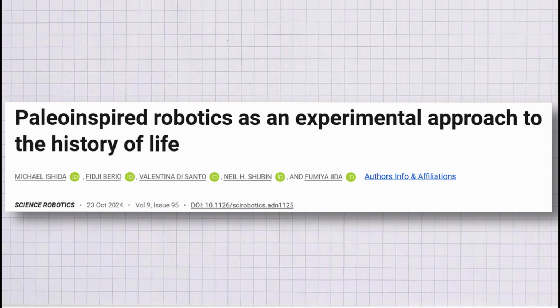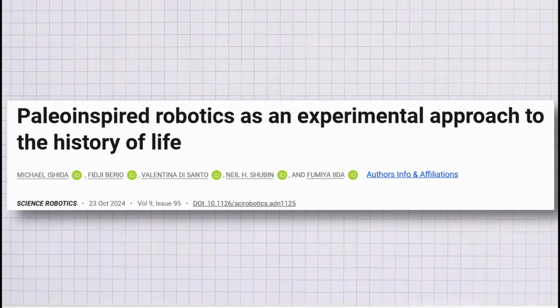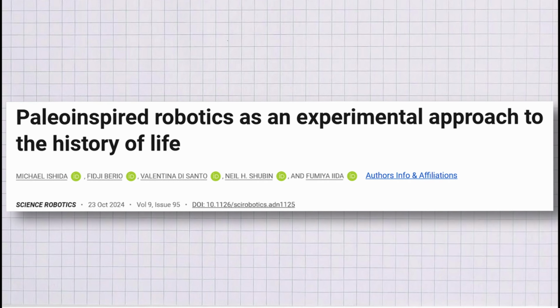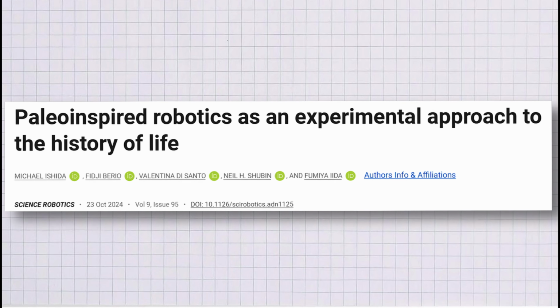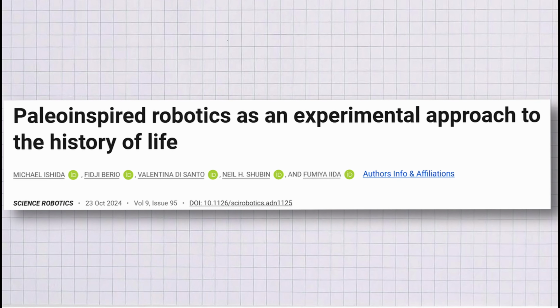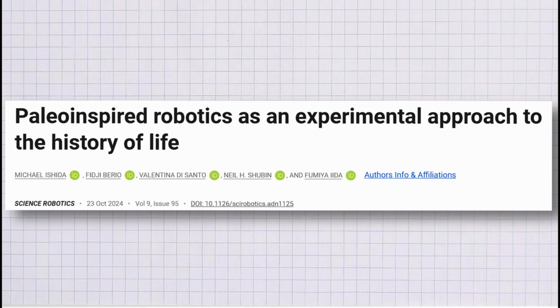Exactly. Paleo-inspired robotics builds upon the principles of bio-inspired robotics, taking inspiration from nature, but it goes a step further. Instead of just mimicking living organisms, it aims to understand how extinct species evolved over millions of years. So instead of just building a robot gecko that can climb walls, we're talking about a robot dinosaur and using it to understand how its ancestors went from water to land. That's a great way to put it.